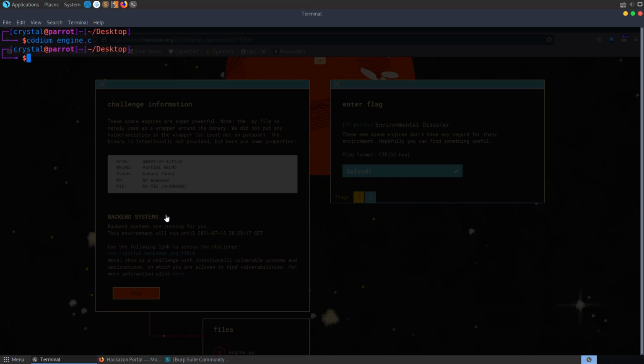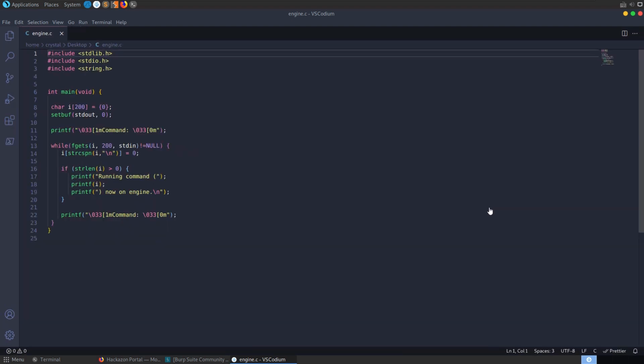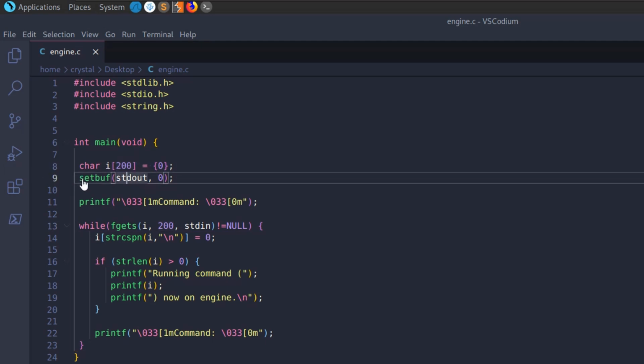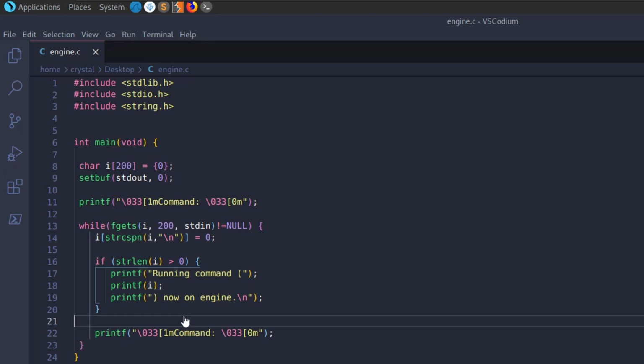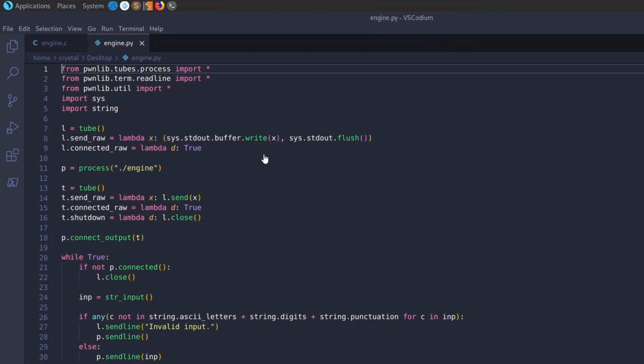Engine.c. So let's zoom in a little bit. We've got a pretty short file here. We've got a main method. It is defining a buffer of 200 chars, and then we're calling setbuf. We're going to print out asking for a command, and then essentially it's going to loop through here, taking input with fgets, and then it's going to make sure that whatever input we've provided is greater than 0. If it is, it'll print this running command. It's going to print f with the i value which we're providing, and then it's basically going to keep looping in that fashion. Let me just open up the wrapper quickly as well. They said there were no intentional vulnerabilities in this.